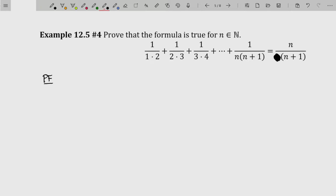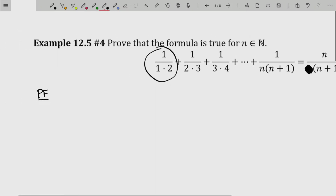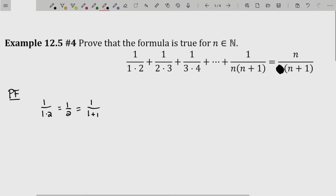So to prove this is true, luckily this is not a summation. I mean, it is a summation, but they didn't use sigma notation, so it's already expanded for me. I'm going to go ahead and start with n equals 1. Now, if n is equal to 1, you would get 1 times 2 in the denominator, which is actually just this first term. So I just double check that first. I say, okay, note that 1 over 1 times 2 is 1/2. Great. And that is the same as 1 over 1 plus 1.